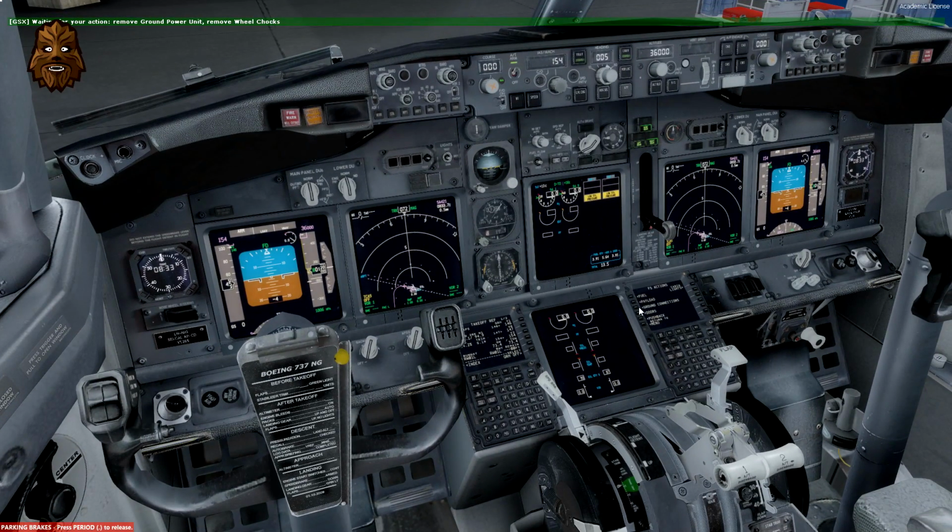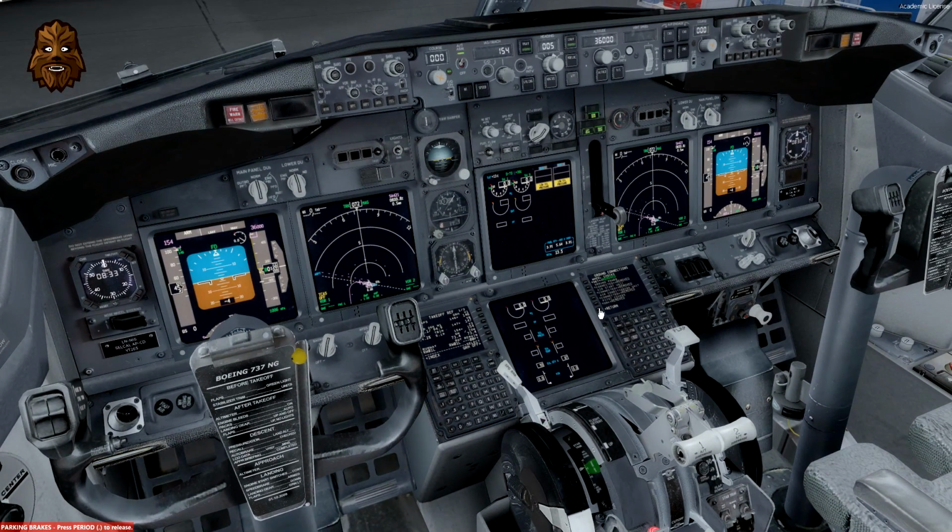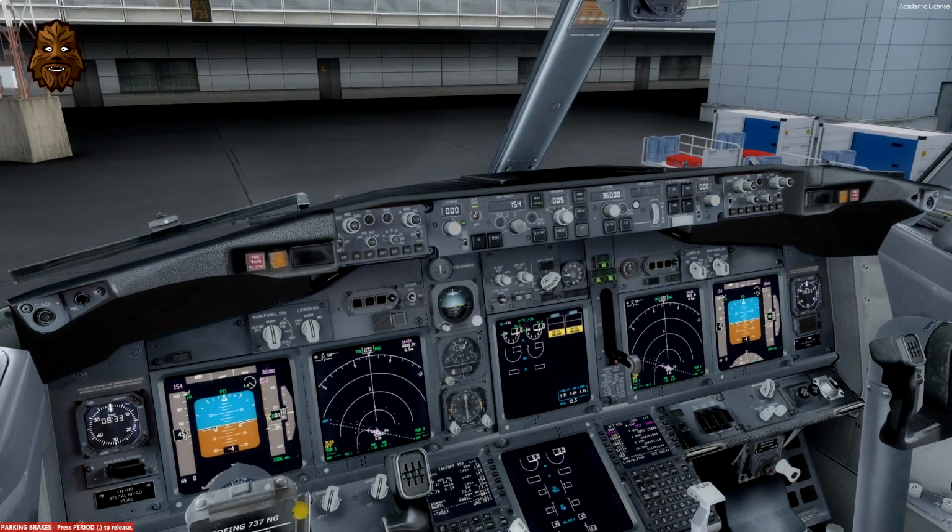And then we'll click the return page, go onto the ground connections. I've got my parking brake set and the APU is on, so I don't need the GPU anymore. All of that can go. Lovely stuff. I'll pop that on the legs page for the first officer's FMC, and then the captain's FMC over here on the left hand side is our takeoff reference page.